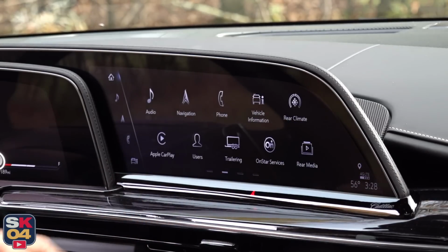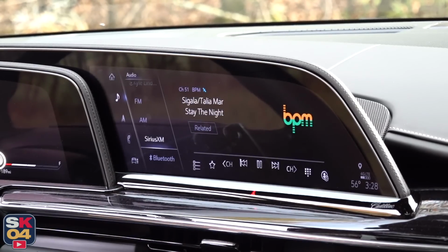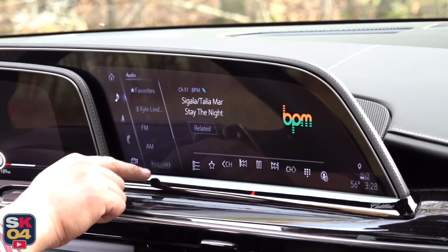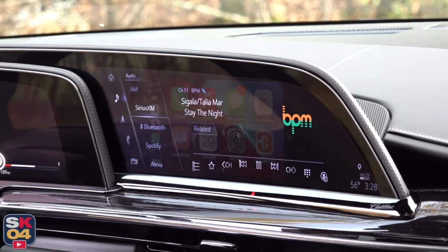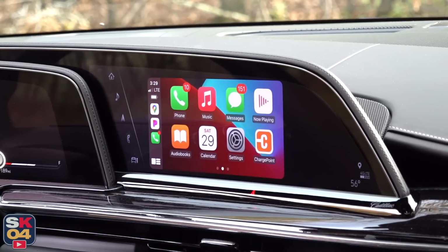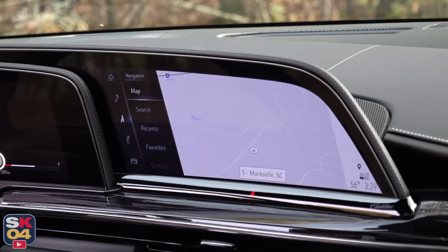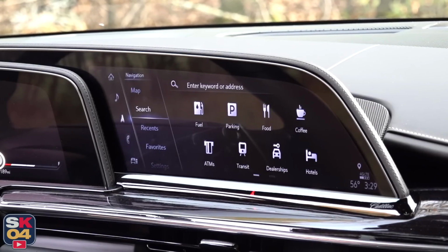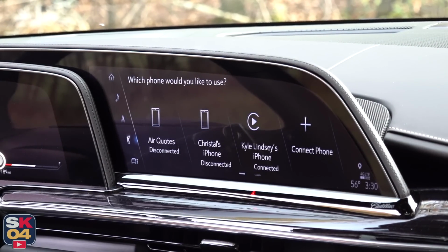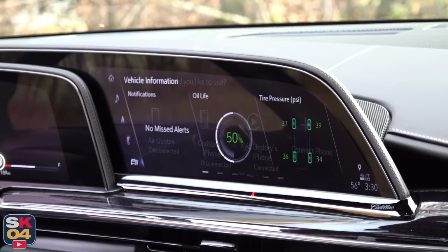The standard AKG Studio system on other Escalades includes 19 speakers and a large enclosed subwoofer powered by a 14-channel amplifier. The AKG technology enables additional advanced features in the Escalade, including studio 3D surround sound, conversation enhancement, audio rendering for navigation, and front passenger volume control.